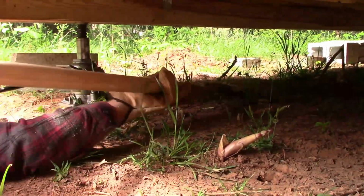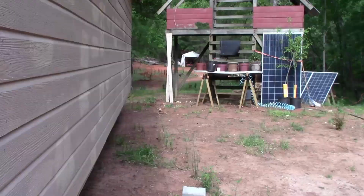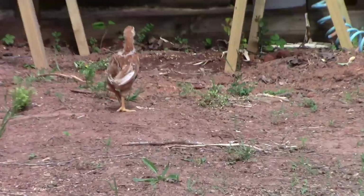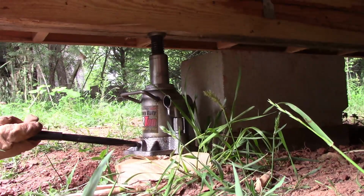It's always great when you got an unlevel little hump right in the middle of everything. Just one block's got to be a problem. Oh, you came back? I gotta catch that. That's one of our escaped chickens. Oh, and there's the other one. I'm gonna let Jeff level while I catch two chickens.